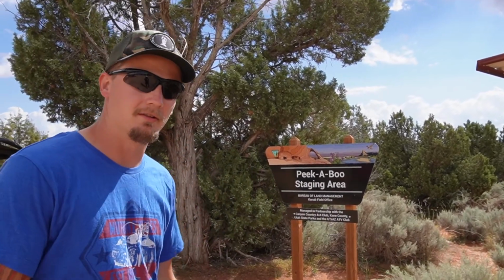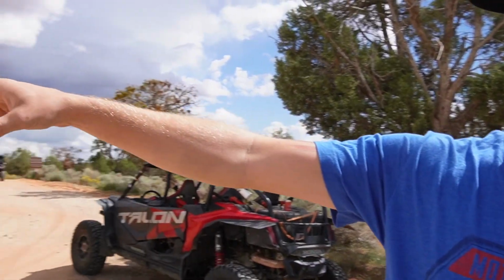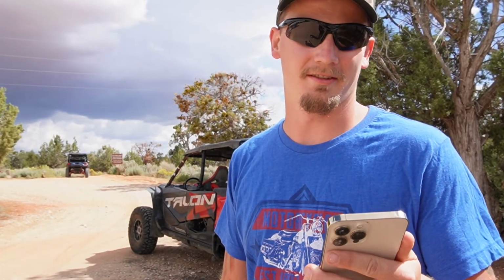Alright, so we made it to the Peekaboo staging area. What's nice is you can see where everybody just kind of parks and unloads their side-by-sides or whatever kind of off-road toys they have. This is a moderate trail, they're saying. It's only 8.7 miles long. There's 666 foot of elevation gain, ironically.